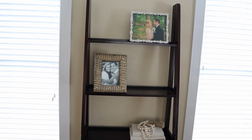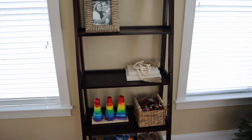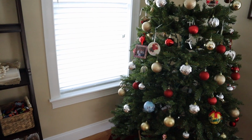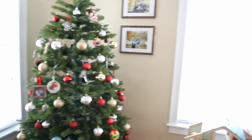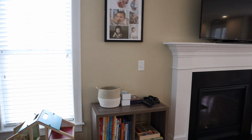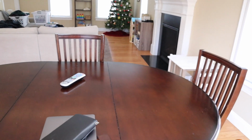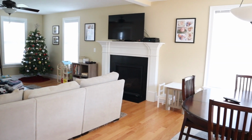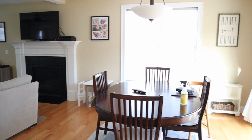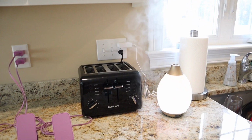This room is starting to look really bare because I've already removed these decorations and haven't put up the everyday ones yet, but we still have our Christmas tree up. And the mantle looks so bare. This bookshelf has been emptied. All of our tabletop stuff has been removed. It looks so empty in here. Very bland. Greg got me this diffuser for Christmas, so I am diffusing right now.